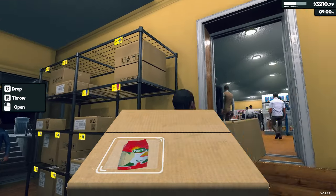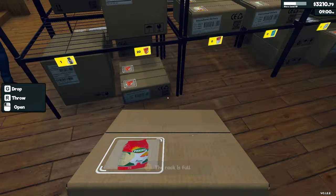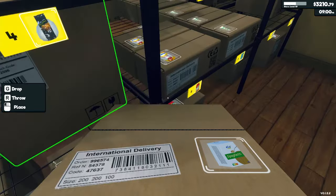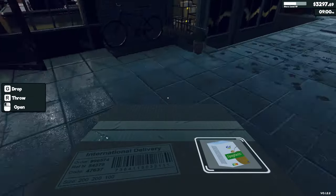There we go. Let's see. I gave it so much pasta now. Just put it here. A part of me is like, oof, I don't even bother looking at the labels anymore. But it seems like we're gonna need flour soon though.